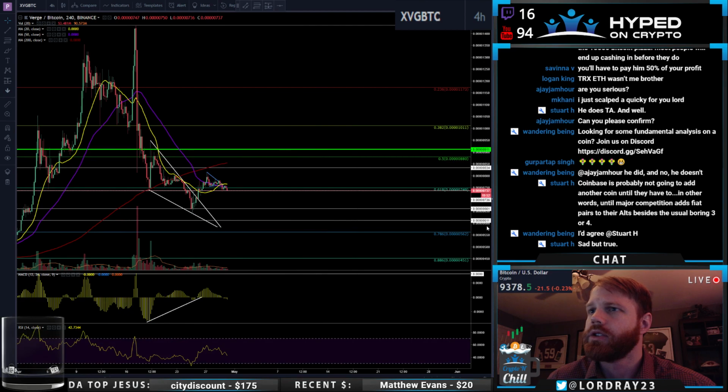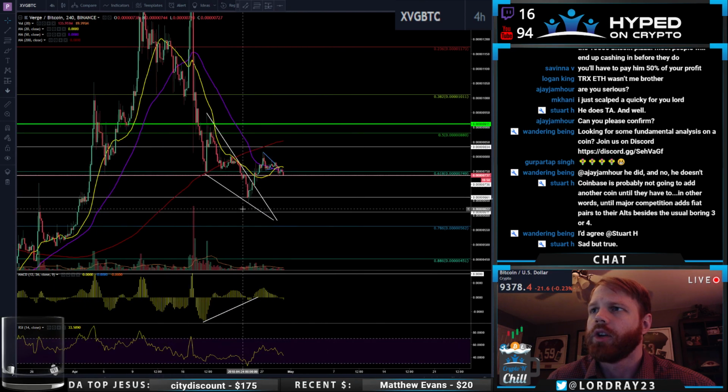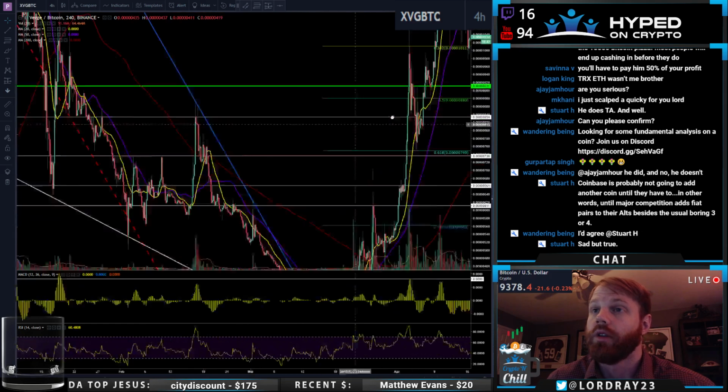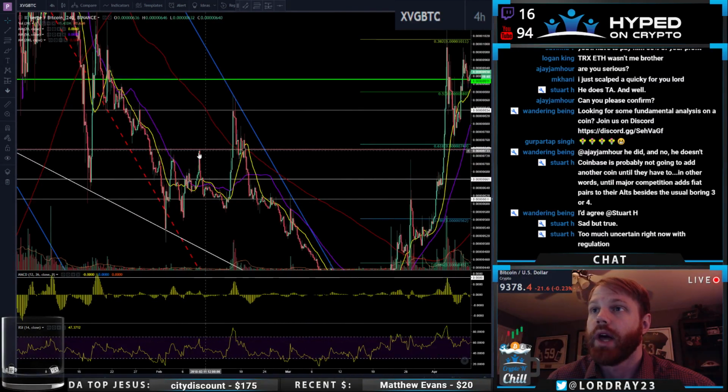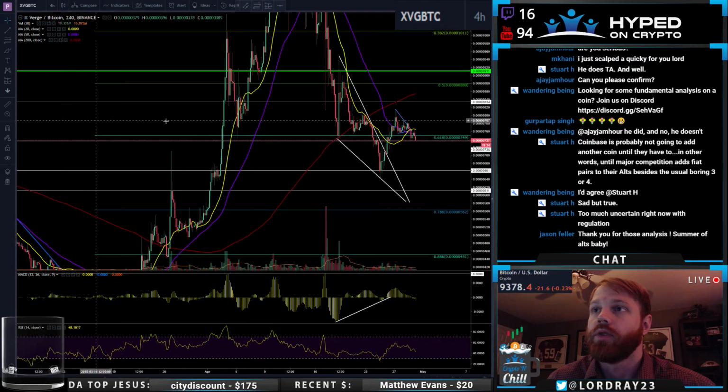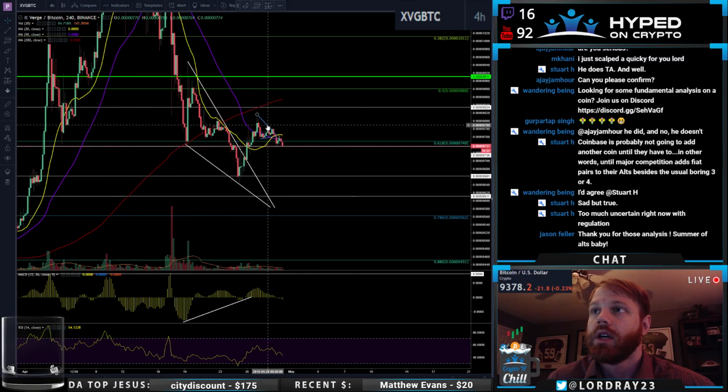Here it is. Here's your Verge. Falling wedge, broke to the upside. We're testing this 736 area. Very strong level of support. Oh, it's a critical level of support. As you can see, looking left, we already had this plotted. Multiple wicks here and candle body close. Okay? Seeing if we can hold that. We'd really like to see that.